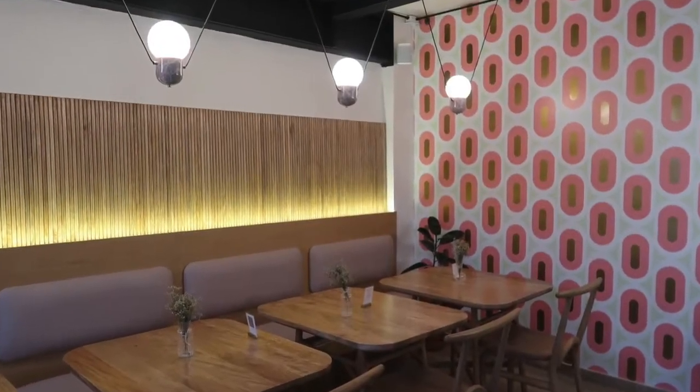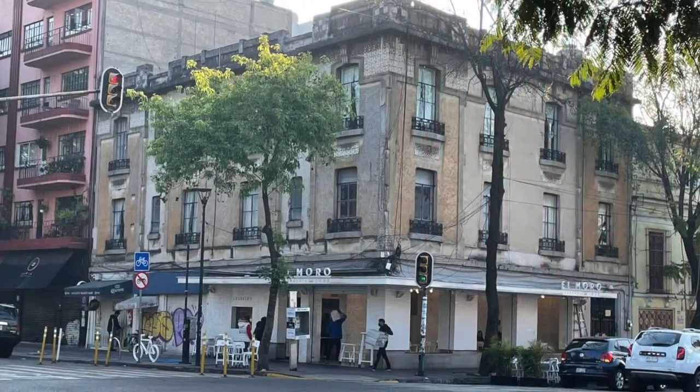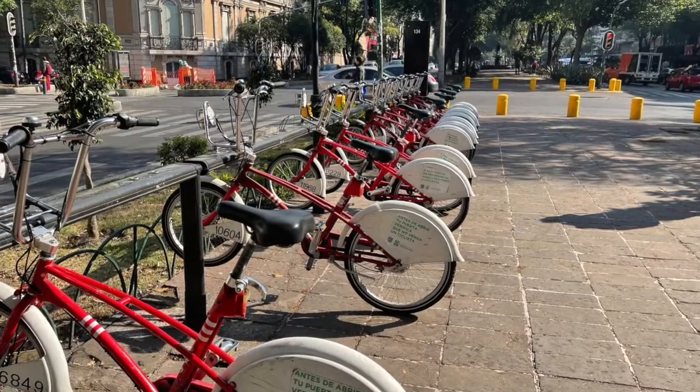I also felt very safe in that area. It was a very safe place to just walk around, go grab a cup of coffee. A really, really great district.